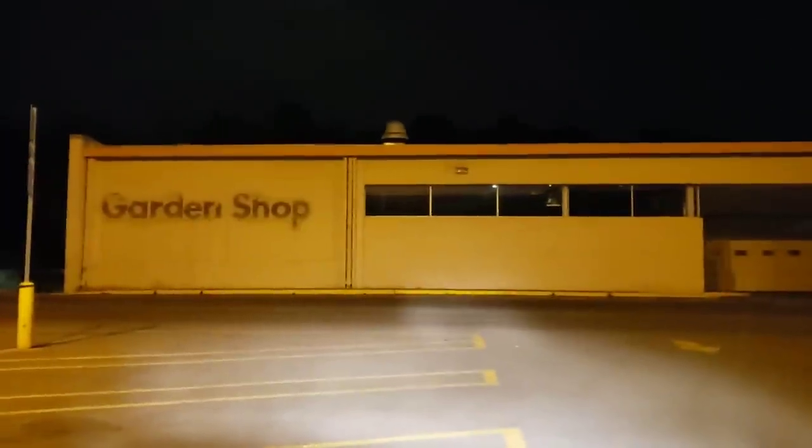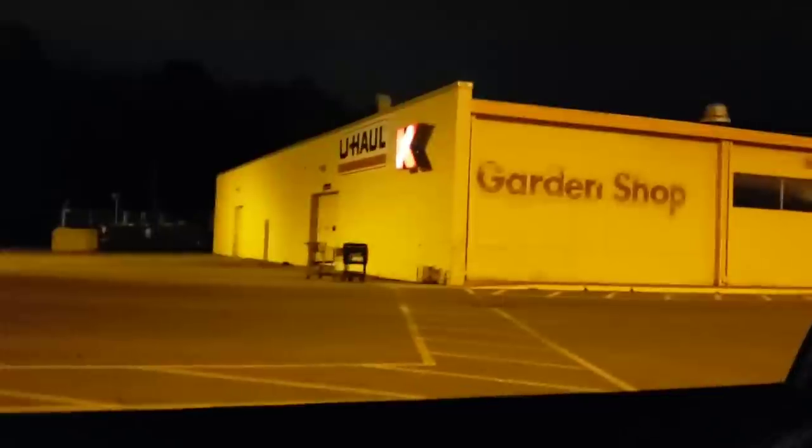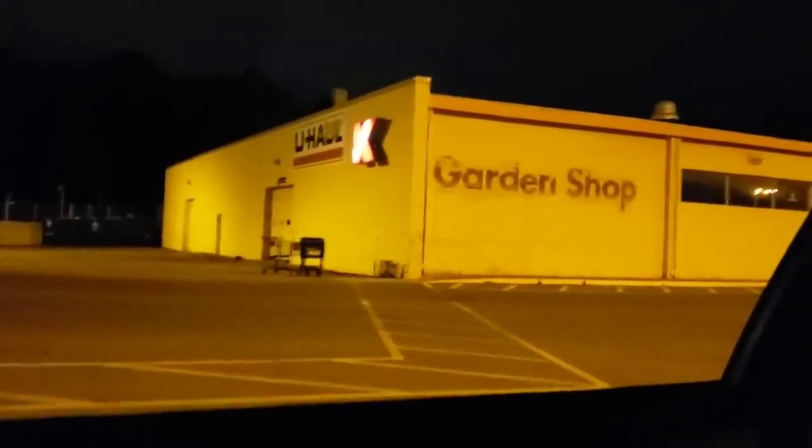Oh man. Ironically though, the little Kmart K is still lit on the side of the building, over here. Let me go over here. Whoop. There you go, right next to U-Haul. The Kmart U-Haul. Or U-Haul K.